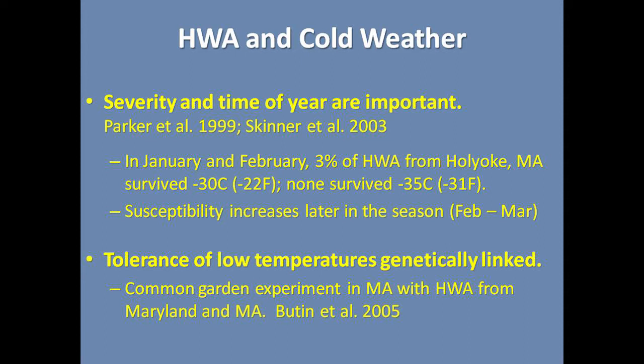Work done in Amherst, Massachusetts showed that 3% survived minus 22 degrees Fahrenheit, and none survived minus 31. We got over this in the Finger Lakes and probably in some areas around here, but that's 3%. And for an asexual insect that reproduces like that, that's huge. I mean, what the heck? The winter before last, remember, was very cold also, and the populations bounced back just like that.